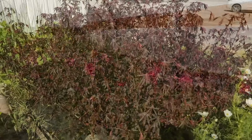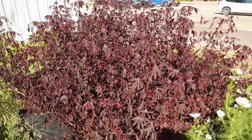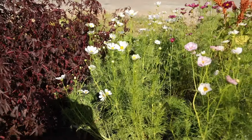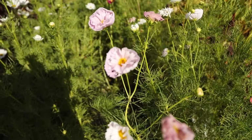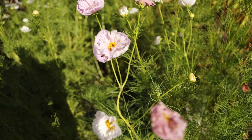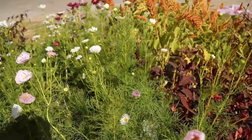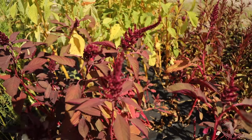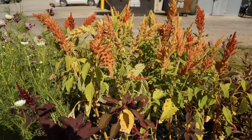So the last area I've been harvesting from a little bit, this is my Mahogany Splendor Hibiscus. I'm pretty much letting this go till fall. I've really started harvesting from my Cosmos, especially these cupcake ones, which look sad right now. I harvested all the good ones out earlier. But my Amaranth, look at how pretty these are. And the brown ones are just starting.